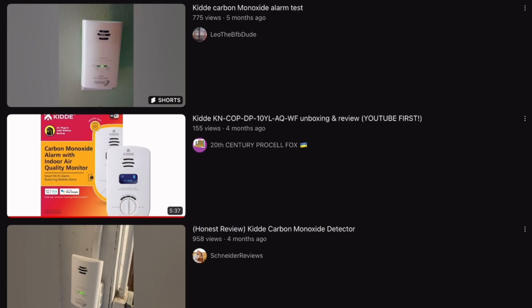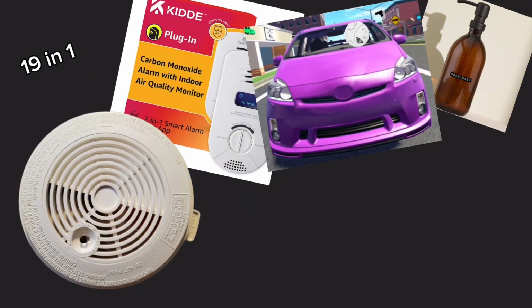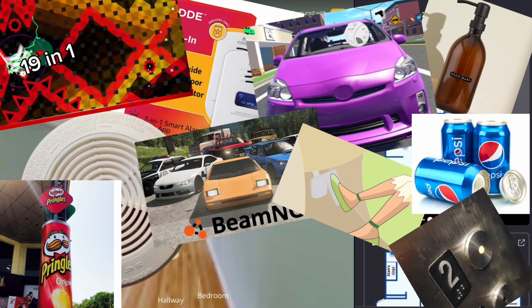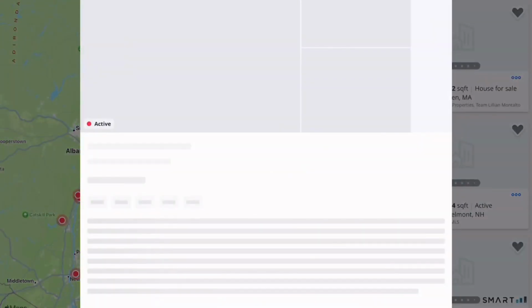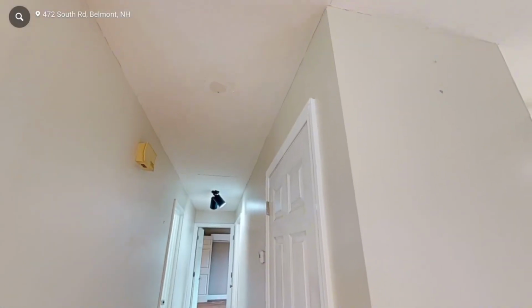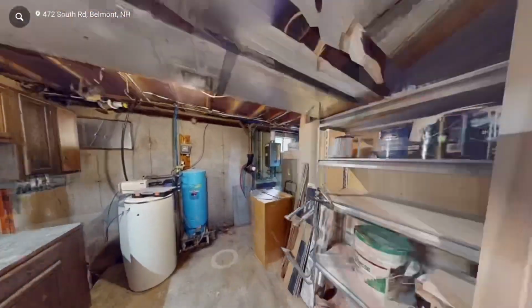Look, at that point, you may as well just buy the new Kitta 19-in-1 body wash carbon monoxide alarm, 86 RAC car alarm, BeamNG Drive ultra edition, Pepsi can, Pringles monitor, James nose hair, other stuff, in one. It's called the Kitta-WF. I was waiting for you to say, like, Roxy or something. Or Balloon. Balloon. Boon. Boo.